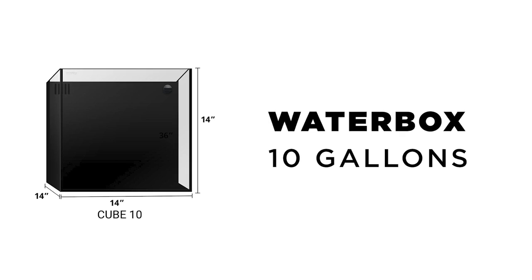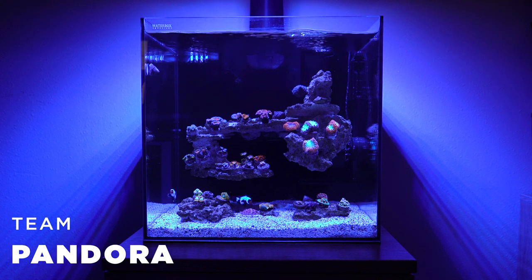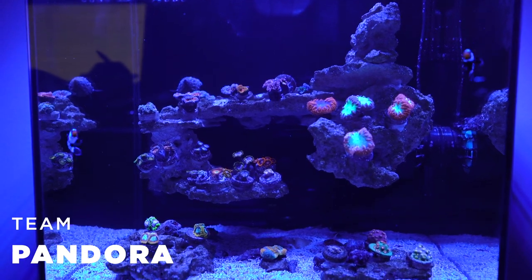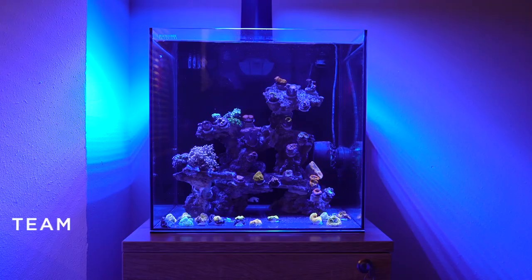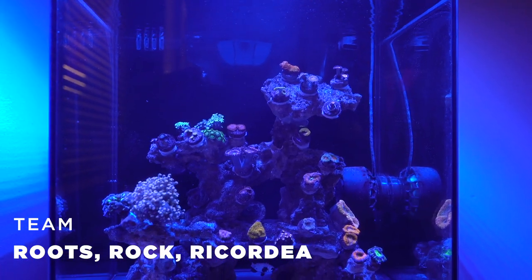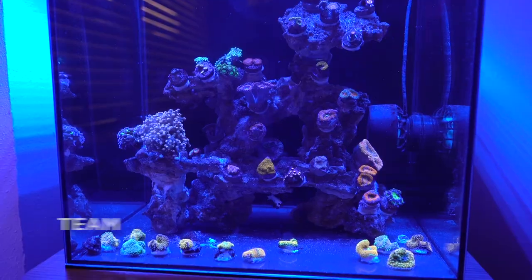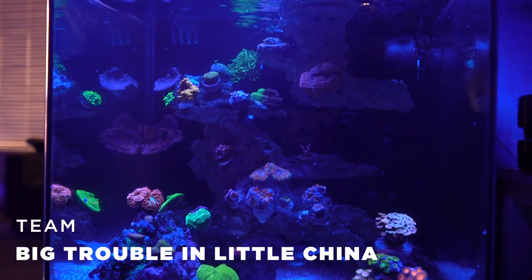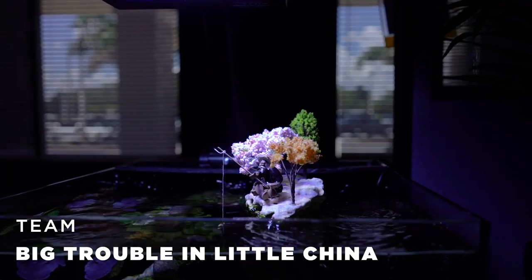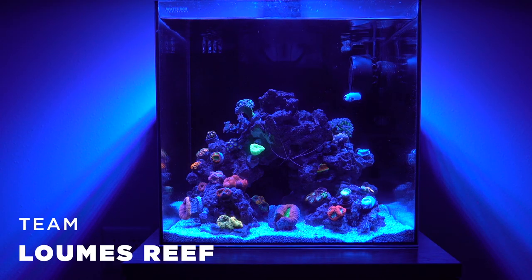In no particular order, here are the 10-gallon Waterbox all-in-one tanks. Team Pandora. Team Roots Rock Recordia. Team Big Trouble in Little China. Team Loomis Reef.